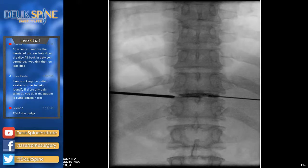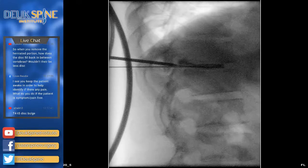All right, so we're in the lateral part of the disc right now. It's very nice. Let's go back to a lateral view. So we're away from the spinal cord. The spinal cord comes up against the medial border of the pedicle, okay? That's that round thing you're seeing above and below the tip of the dilator. So you know if you're lateral to the medial border of the pedicle, you're safe. And that's where we are. We're not going to injure his spinal cord.